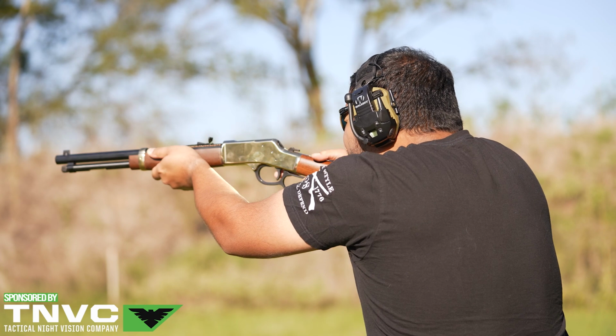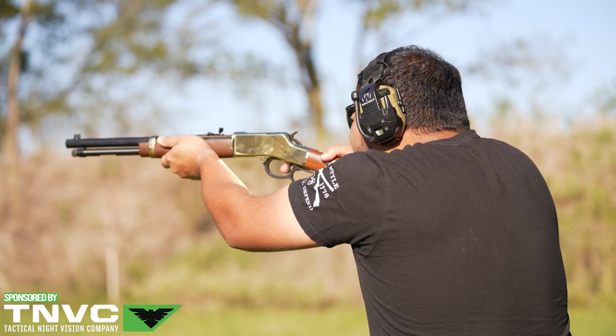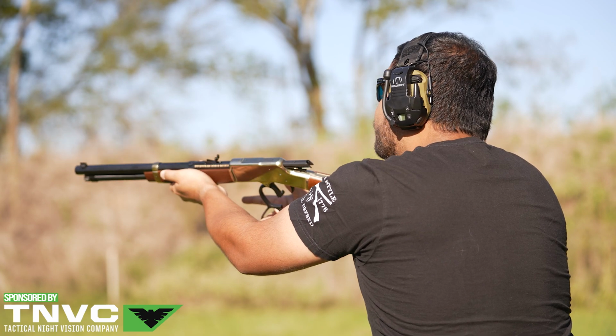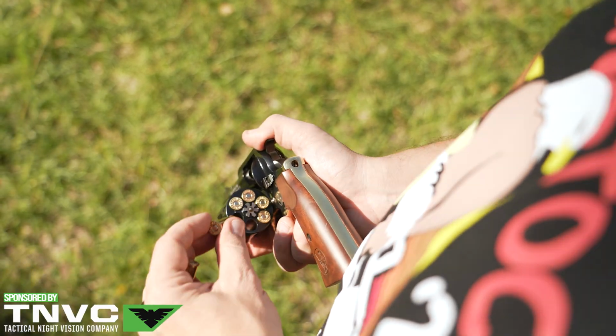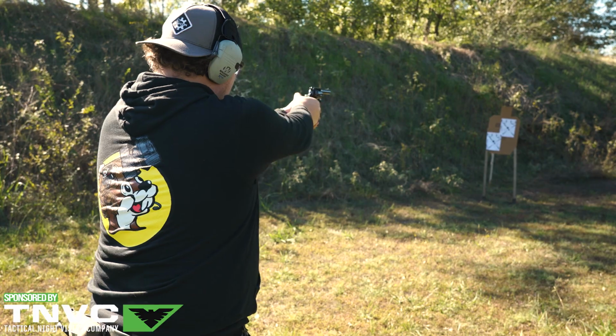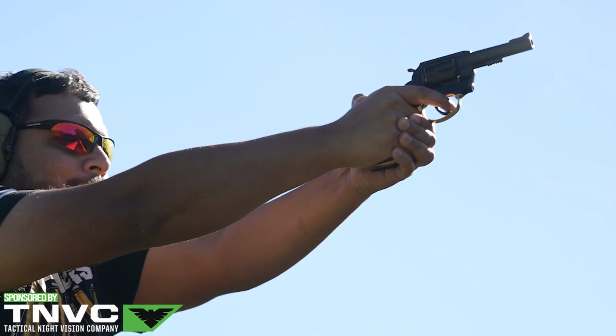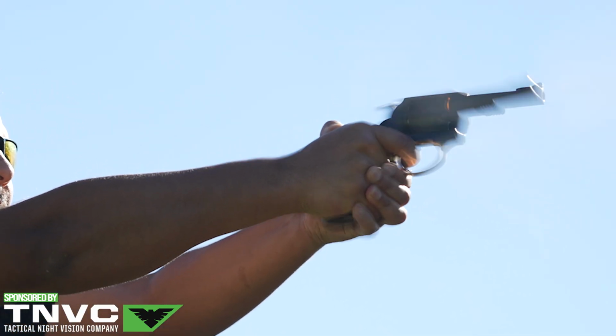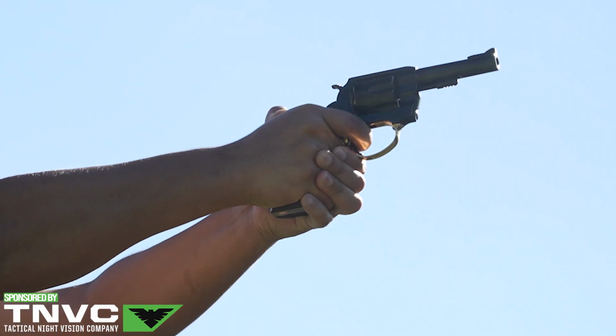These are gorgeous firearms. I think Henry actually did a really good job of making these. I have no complaints as far as that, but I'm a very spoiled kid. I'm a millennial that grew up with millennial guns. There are some things that will humble you when you go and try to shoot these things in the wild. Oh, yeah.